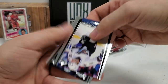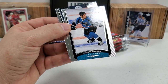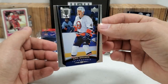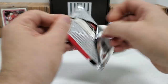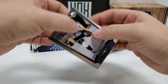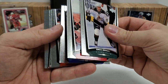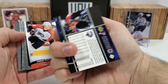Terry Yake. Yaroslav. Yep. Scott Hannan and Eric Brewer. He was a heck of a player for quite some time, early 2000s and stuff. Calder candidate right there. Remember him playing for the Blues. All right, Greg Adams, Matthew Barnaby. I always loved Barnaby. A lot of people didn't like him. I did not like him when he didn't play for the Pens, but I loved him on the Pens. Alexander Mogilny.